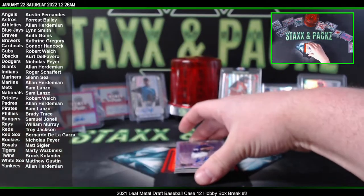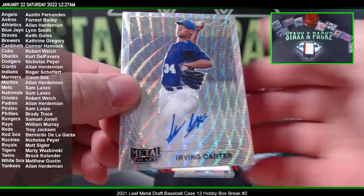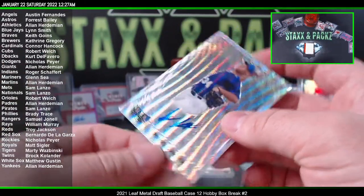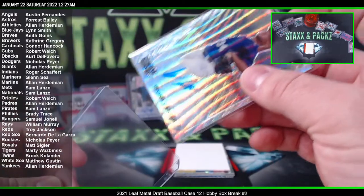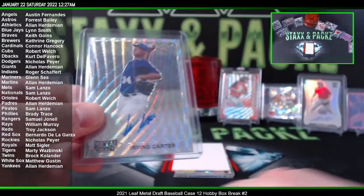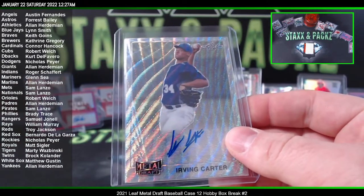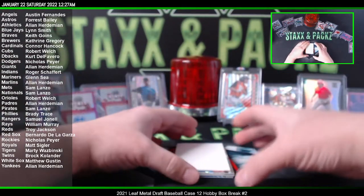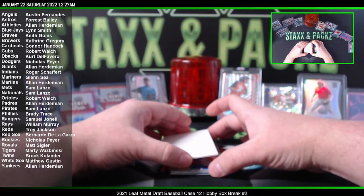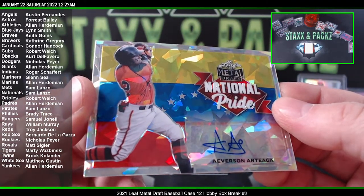Last Box Mojo, first auto is Irving Carter. Irving Carter, Silver Wave. Blue Jays, that's going to be Lynn Smith. National Pride, Averson Ortega. Not numbered.